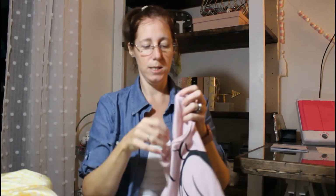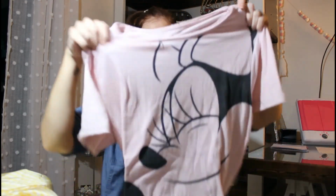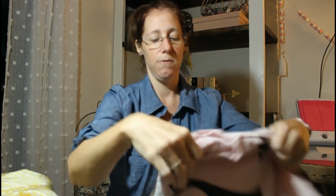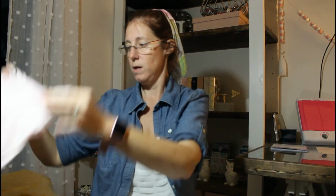Lastly, this is a Disney shirt. This is one that I got for Disney. Wore it one time at Disney. It's from the Disney store, the Disney company, and this I will list for $20. It's gotten one use out of it.